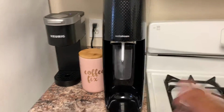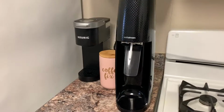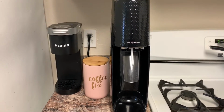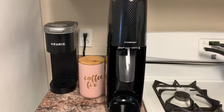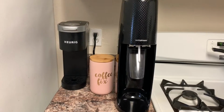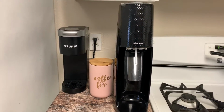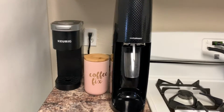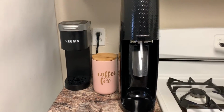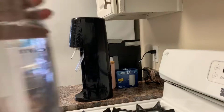Moving on to my favorite item on this list, the SodaStream. I got this for my birthday this year from my boyfriend and I am so obsessed with it. I used to buy bottles of sparkling water every day, and for the most part it was in plastic bottles, which is bad for the environment, and I spent a lot of money on them. So I'm so happy he bought me this gift. I can make my own sparkling water.